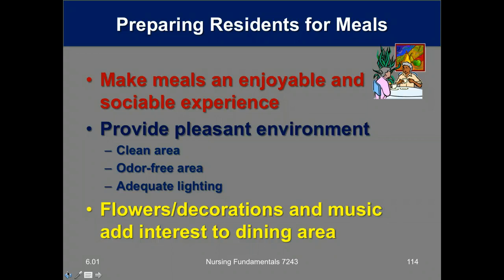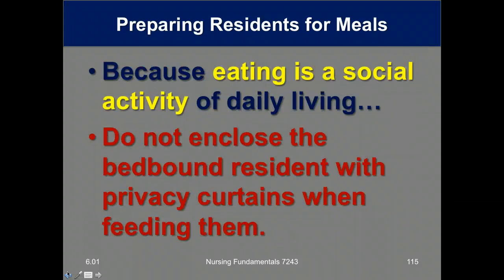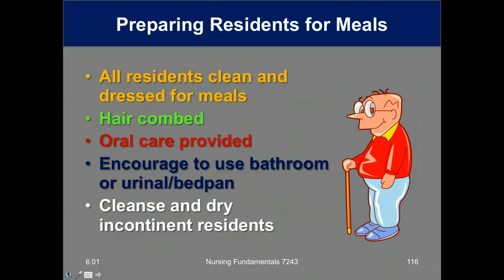So when we prepare somebody for a meal, we need to make it an enjoyable and social experience. Provide a pleasant environment which is clean, odor-free, and has adequate lighting. A lot of times you'll see flowers and decorations and music, which add interest to the dining area. Because eating is a social activity of daily living, don't enclose a bedbound resident with privacy curtains when you feed them. All residents need to be clean and dressed for meals.